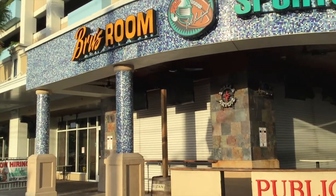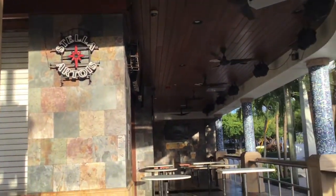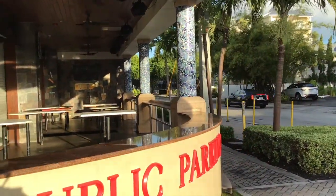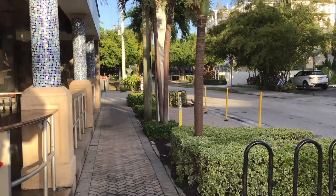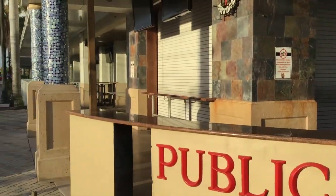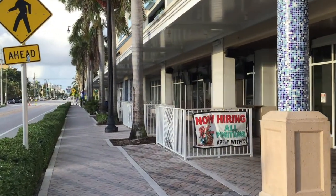Brews Room right here. I've seen a couple of them down in South Florida. I think it's like a sports pub kind of thing. They got a little outdoor dining area right here. So there's public parking out this way, but I haven't really ventured out in that direction. But the parking garage, we were actually right next to it. This whole structure here is part of the parking garage.